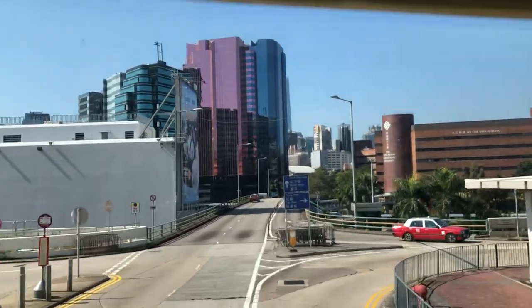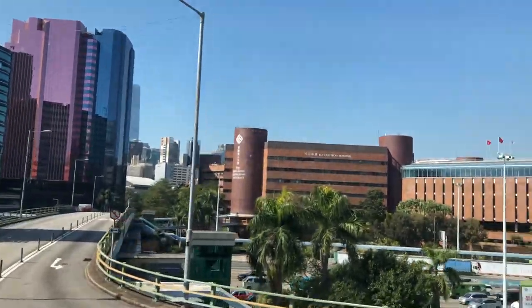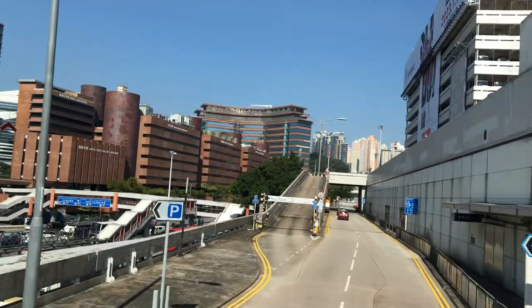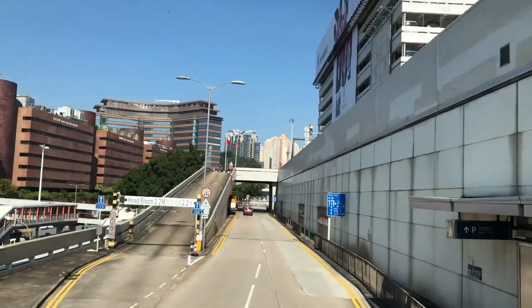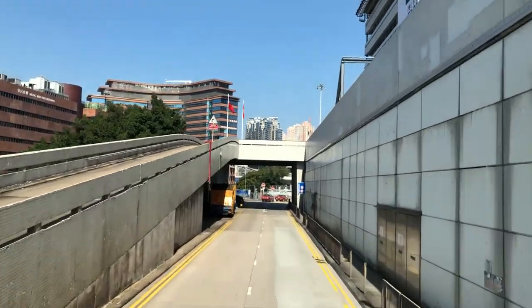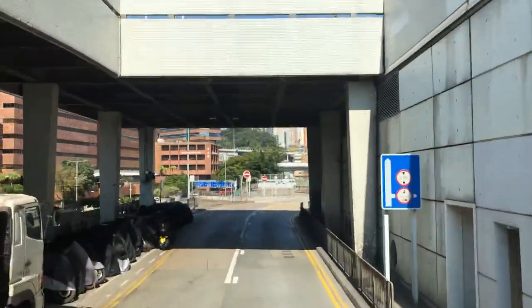If you head down, it's Chim Sha Choi, keeps going. And there's the Cross Harbour Tunnel right there, which we're gonna pass through tomorrow for that route, 105. All right, made it to Hung Hom Station. 47 minutes, not too bad.